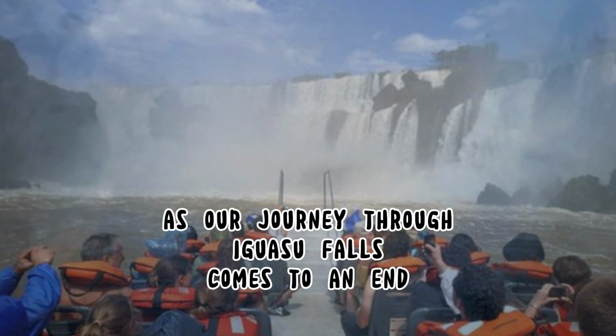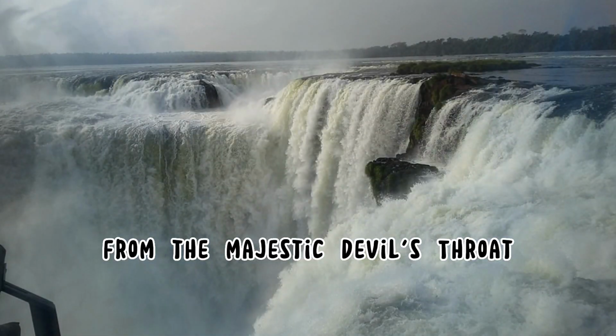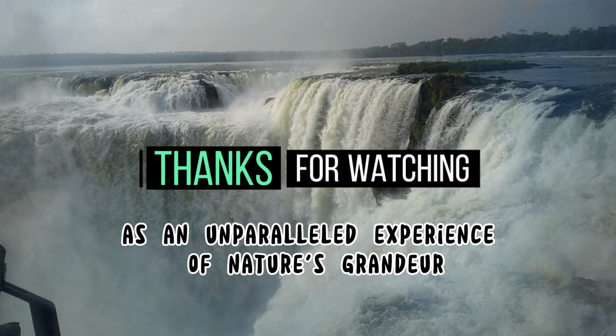As our journey through Iguazu Falls comes to an end, we hope you've been captivated by the awe-inspiring beauty of this natural wonder. From the majestic Devil's Throat to the breathtaking panoramas of the upper and lower circuits, Iguazu Falls offers an unparalleled experience of nature's grandeur.